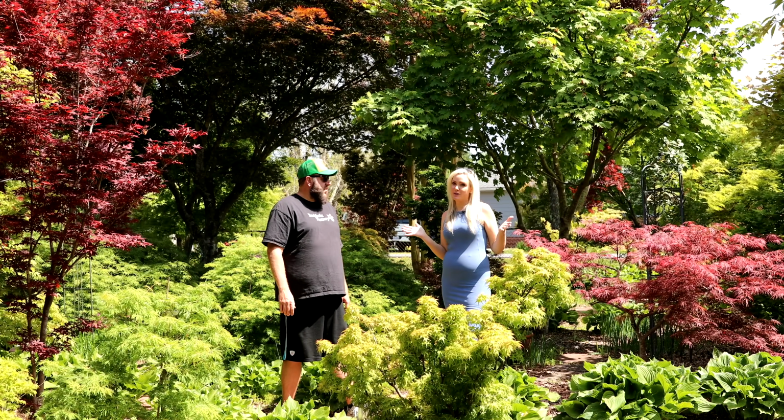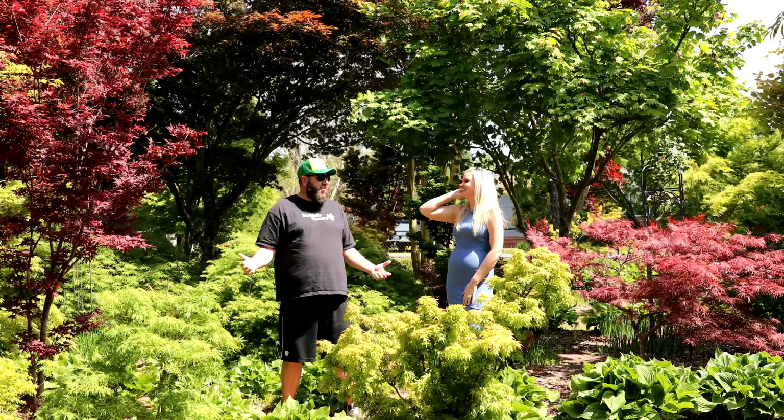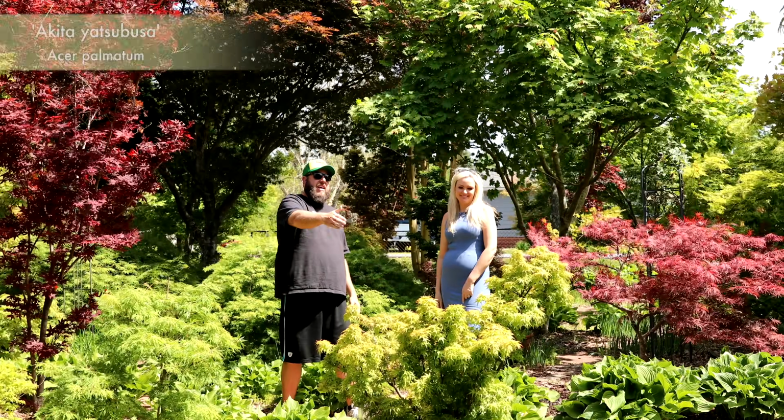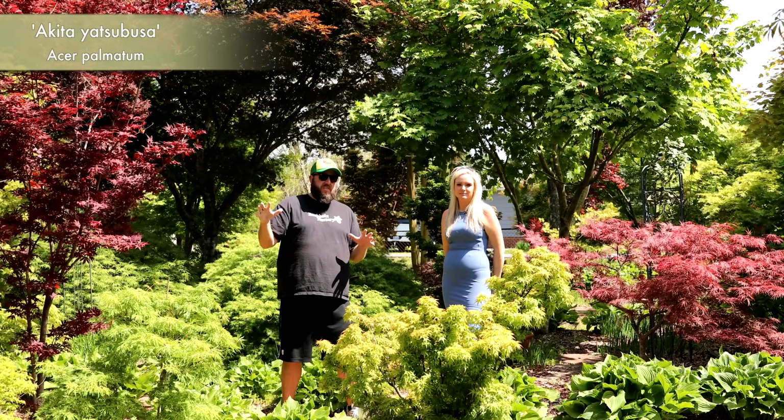There's a ton of maples around us right now. Tell me about them, babe. All right, we got a whole block here. I'm on the spot. You're putting me on the spot. I got to pull this off. This one is Akita Yatsubusa, Great Dwarf Compact Form. There's a bunch of cool things all around us, guys.